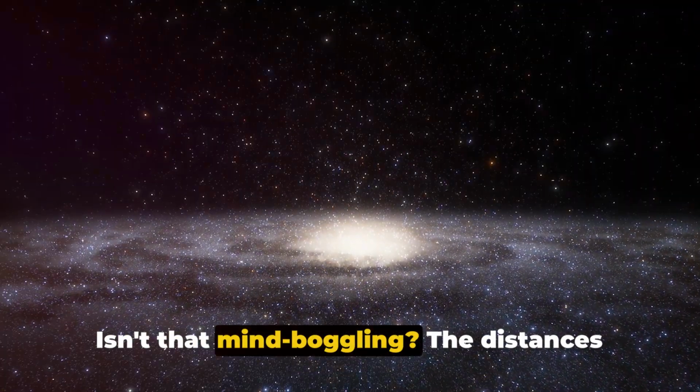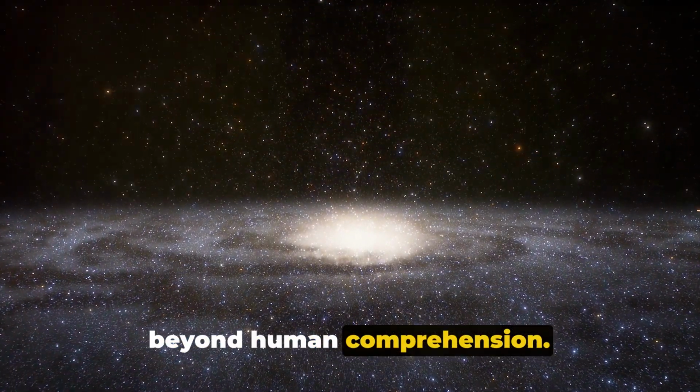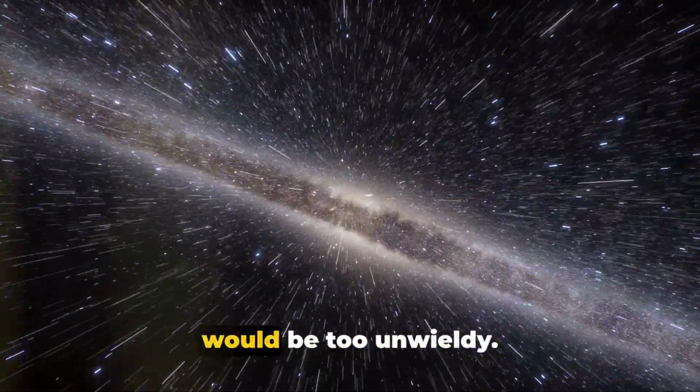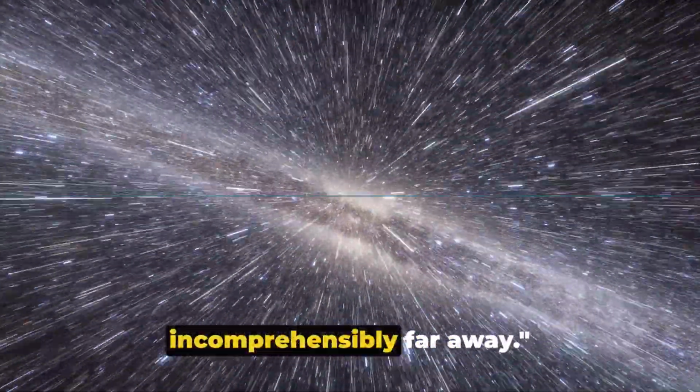Isn't that mind-boggling? The distances in space are so vast that they're almost beyond human comprehension. We measure them in light years, not because it's a convenient unit of distance, but because any other measure would be too unwieldy. So even the closest stars to us are incomprehensibly far away.